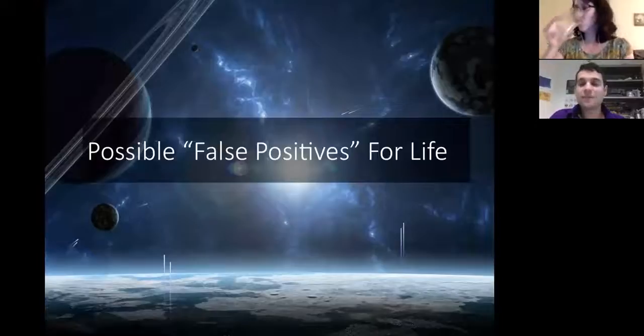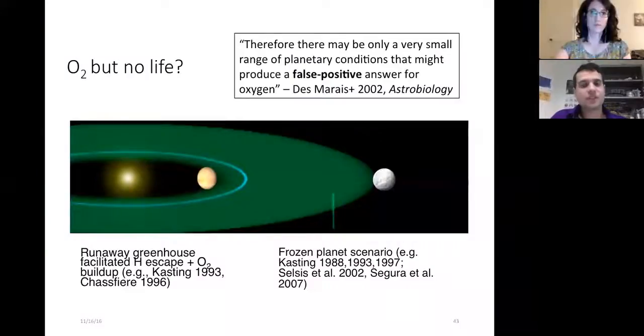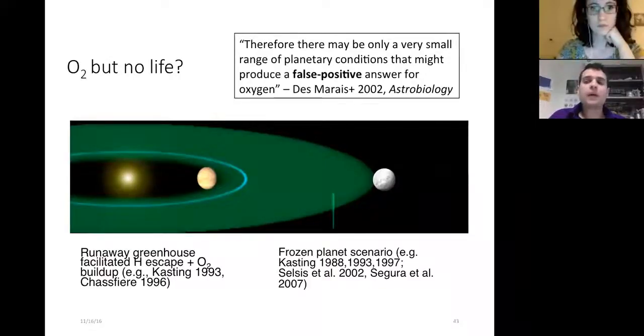But I'm going to talk about possible false positives for life, so how we might be fooled by what we might think are biosignatures, but in reality are results of abiotic processes. So if we go to the next slide, the conclusion at the beginning of the millennium was that there are only a very narrow set of circumstances where you could produce oxygen, which again is a very interesting biosignature because it's produced by photosynthesis. This range of conditions is very narrow, and that primarily would occur in regions outside of the solar system.